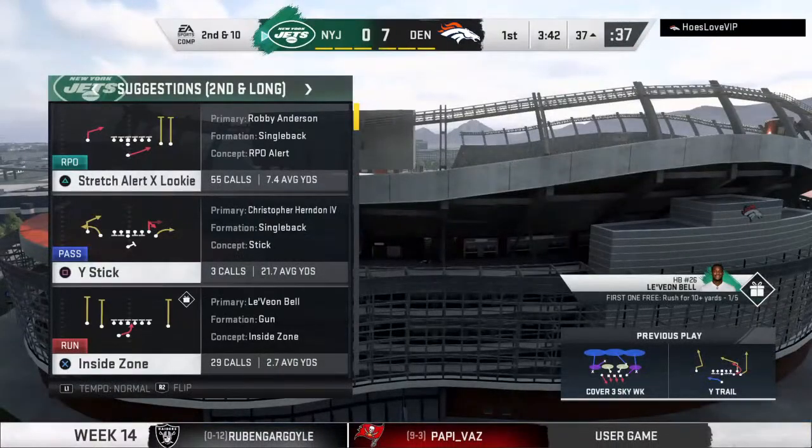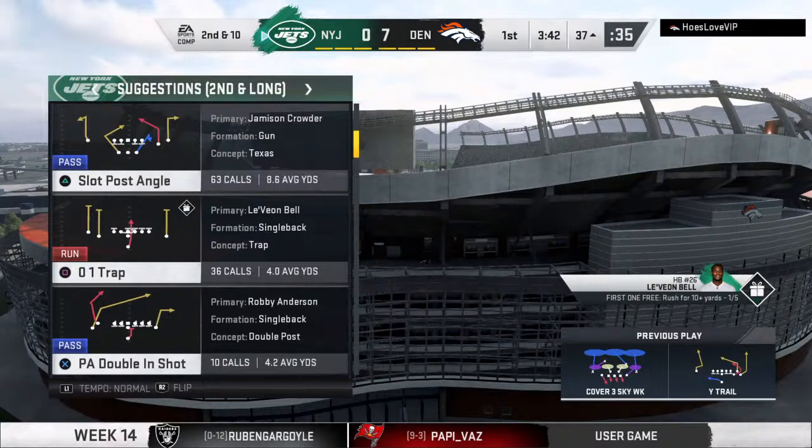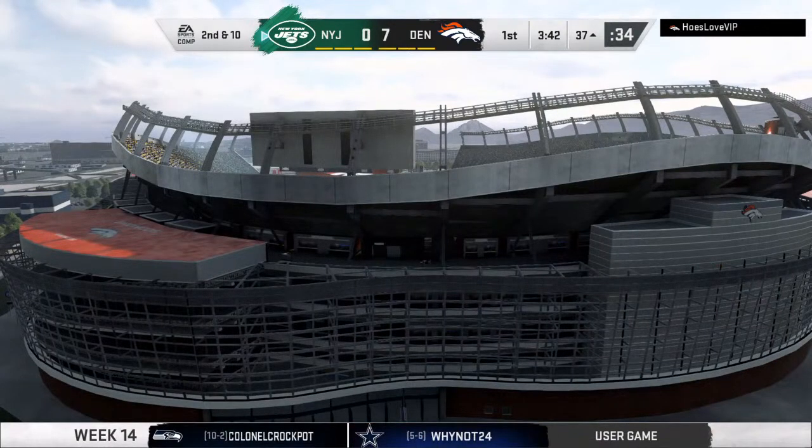Couldn't keep his feet in. Second down. Don't be mad. This is where that came from.